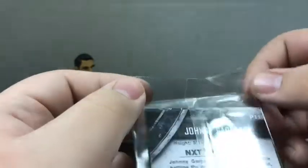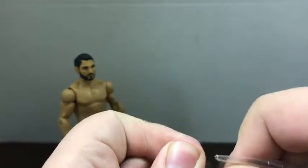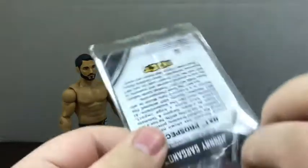Okay, so I think the only way to open this is from this little tear right here, which doesn't make sense to me. Come on, oh, it didn't tear properly. Oh my gosh, I really should have brought scissors. I think I can get it. I really thought I was just going to have to tear it off or untape it and then it'd be good. There we go. Beautiful.